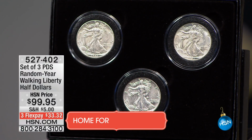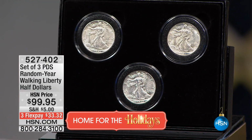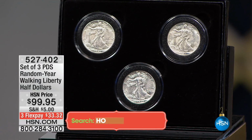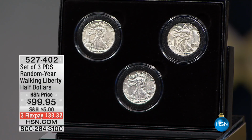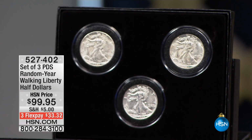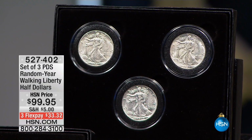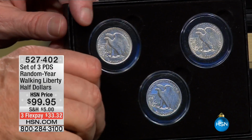Now, the Walking Liberty half dollar, as they just released the gold Walking Liberty half dollar, which we're going to see in just a minute, is absolutely phenomenal. If I look in the nationally advertised catalog, their price for these is about $70 a piece in this condition for the original. The last time this coin was made was 1947.